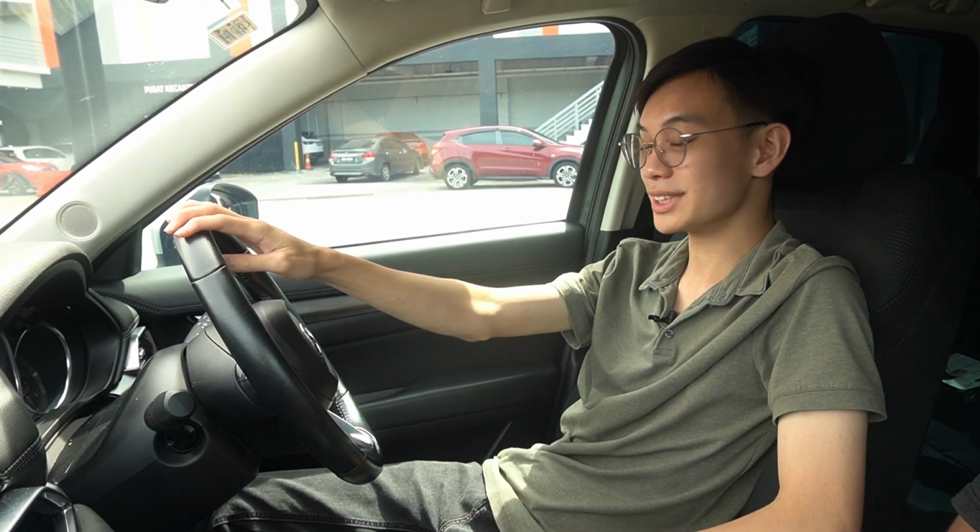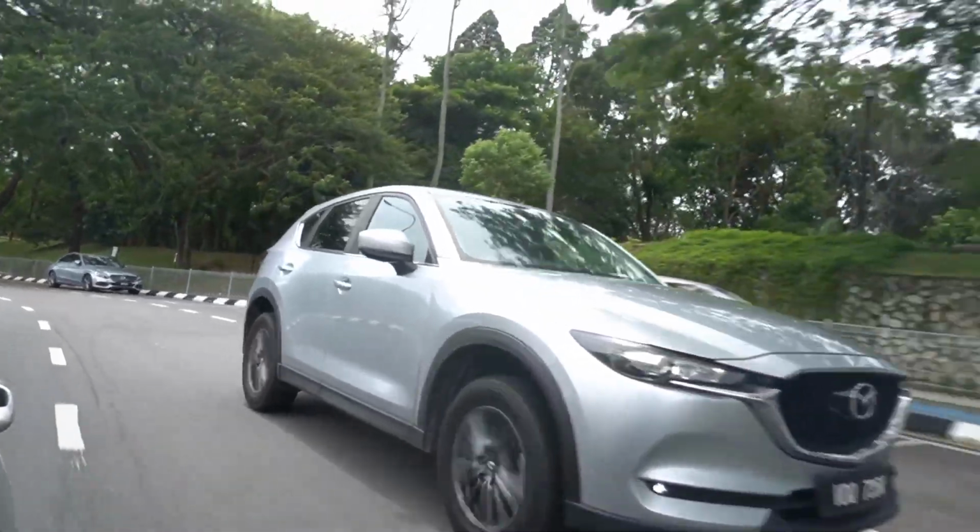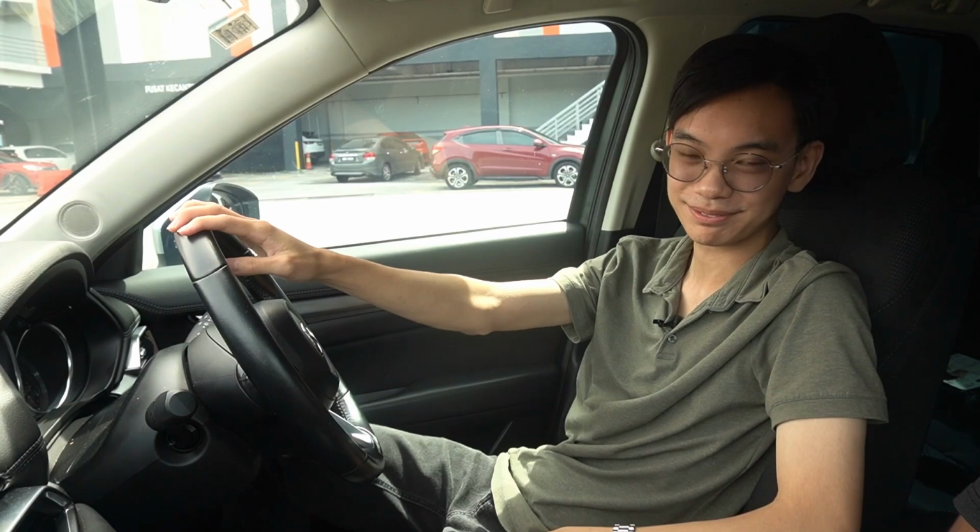Lastly, the handling. For a Mazda car, as usual, we know that the handling is actually quite good. It uses the McPherson strut in front and torsion beam at the back. For Mazda, the torsion beam, as we all know, is actually pretty good. So we drove this car, and for cornering, it actually feels great. That's it for the 5 pros, sorry.